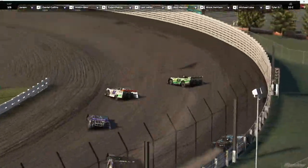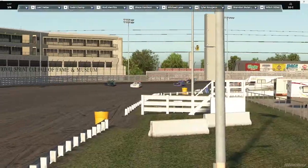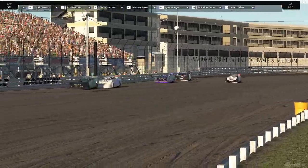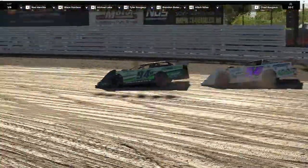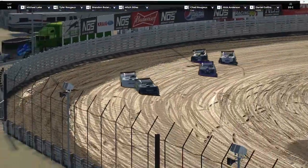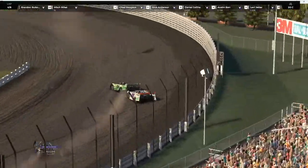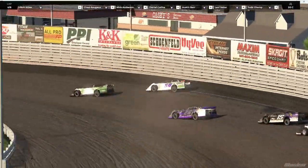Ooh, Champ up in the wall. He's still in the wall. Right front's gone. See if he asks for a yellow. Might see our oval track specialty caution pop out here. Maybe not. I do believe he just got himself down to the inside. He will park it. They'll continue racing here in heat race number 1.